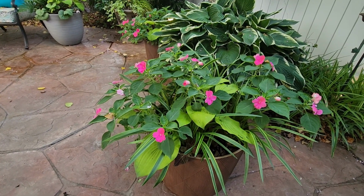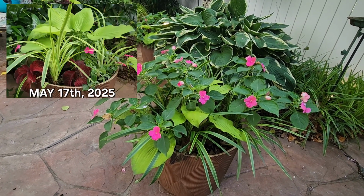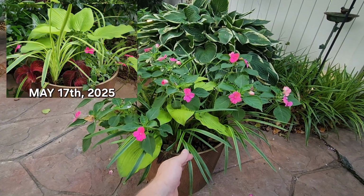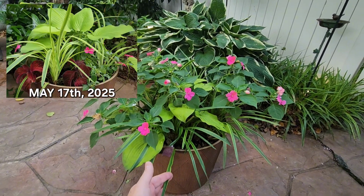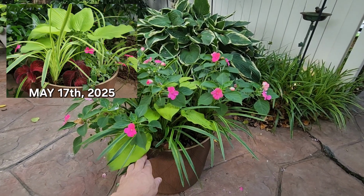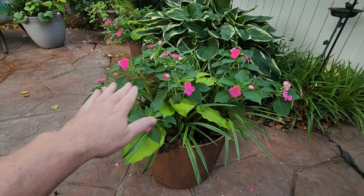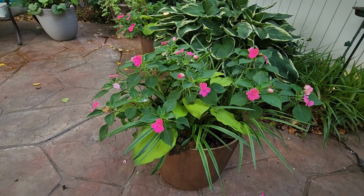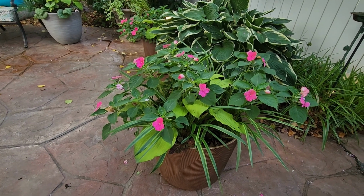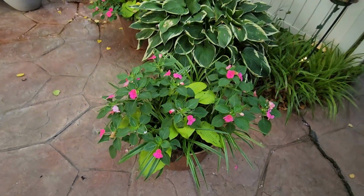Okay, and here we have container number 2. Now these were also planted up on May the 17th. We have our August moon hosta again. We have our variegated liriope or monkey grass. Now I did plant some red coleus in here, but they are being overtaken by everything else. And then we have our pink impatiens. And I think that this is just a really pretty container. I think it's thriving down here on the lower patio in the shade. They have done extremely well.